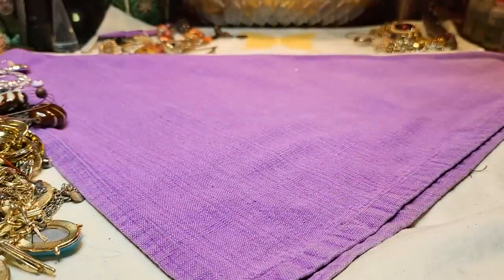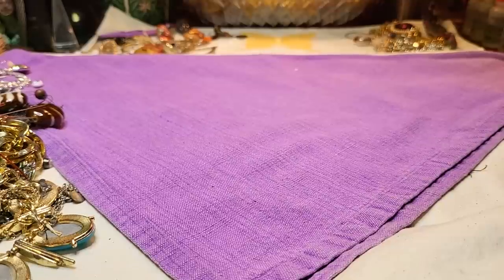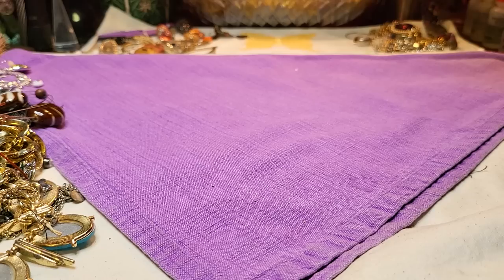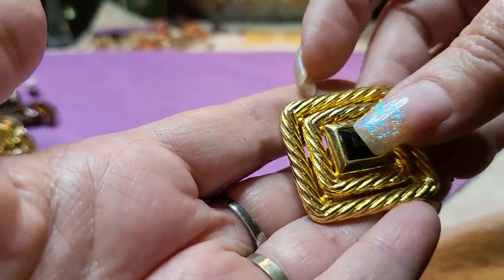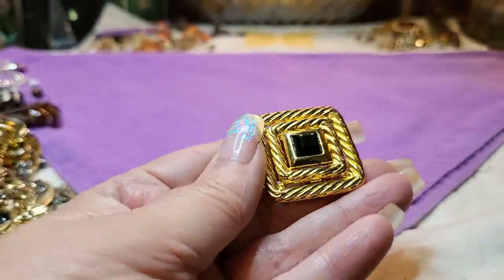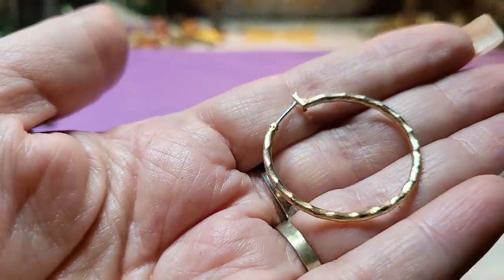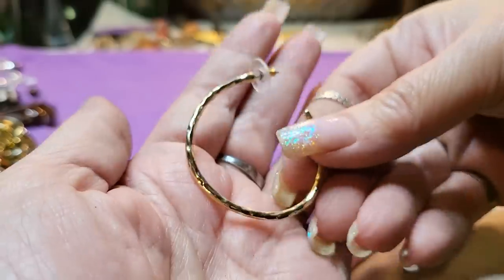Okay. Oh my goodness, you guys. I don't know how much more I'm going to be able to do without stopping and taking everything apart. I can get some more of these earrings out, though. This is a clip-on, gold tone, and that's acrylic. And I don't see a name on it either. Okay, that's a nice one. That's made well. All right, then we have another earring, gold tone, hoop. And another gold tone hoop.